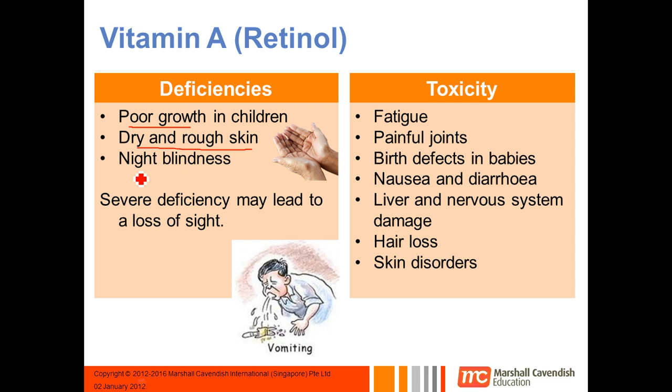So when you don't have enough vitamin A, because it forms that visual purple, you also will get night blindness, where you cannot see in the night. Now, if you have a very severe deficiency of vitamin A, it actually can lead to blindness, which is what happens to a lot of children in third world countries.